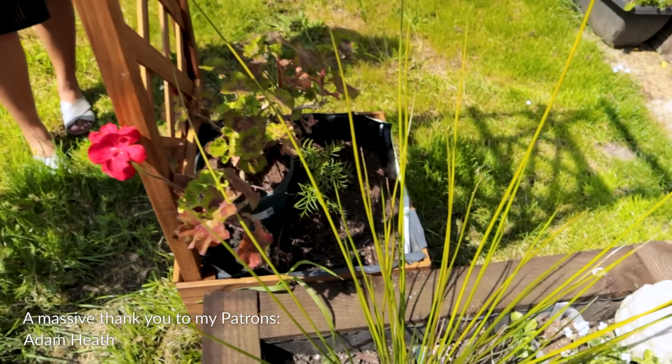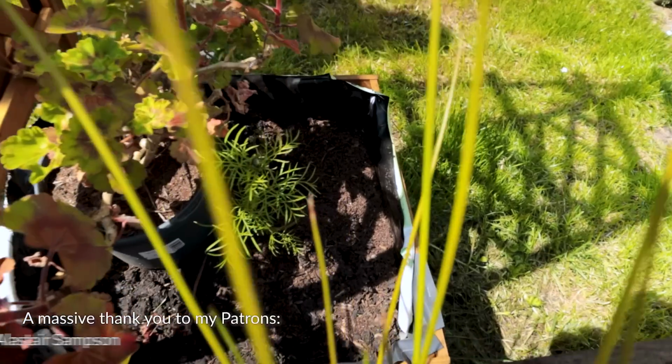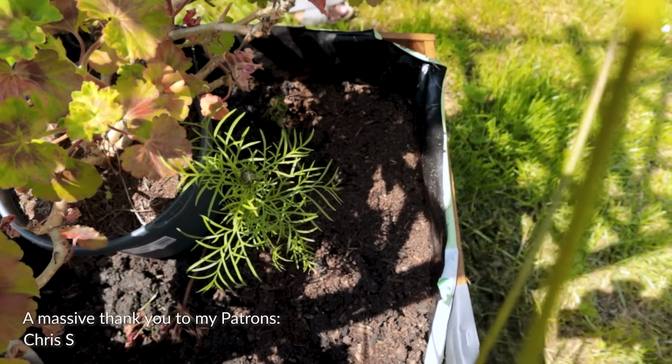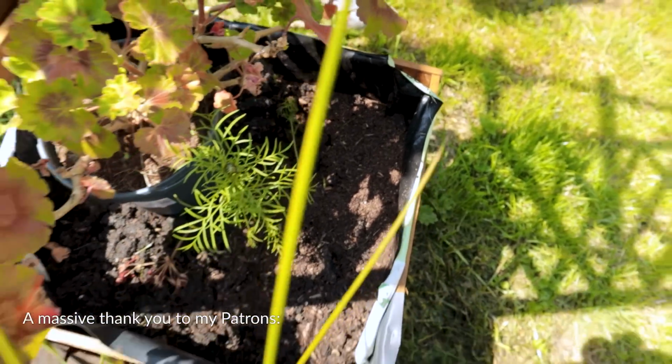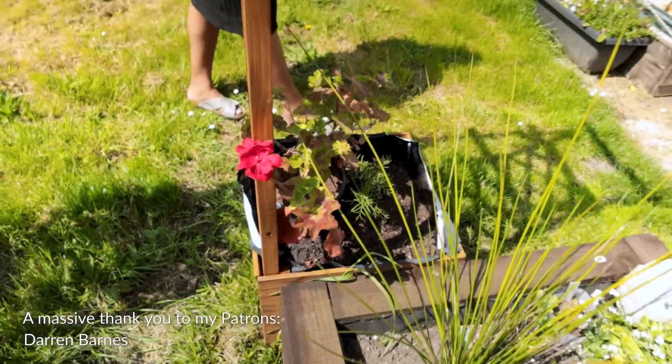Oh, success. Very smart. There's a little cosmos in here ready to pop. I remember I've planted this one. I always remember the ones that I plant. And this did nearly get dug out by a squirrel. There was a massive hole there yesterday, but thankfully it's been saved.